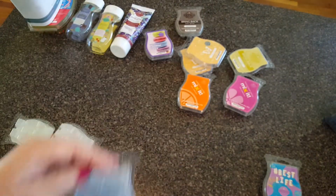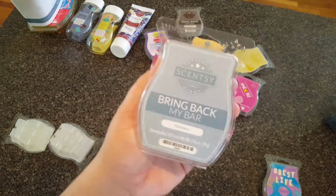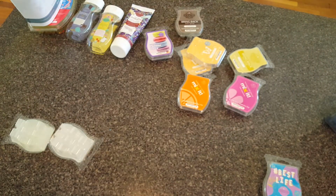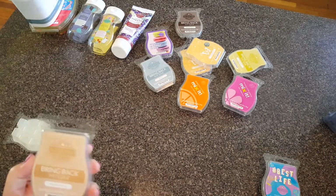Whiteout, in the same vein as the Candy Cane Wishes. Whiteout is a peppermint scent with a little bit of vanilla. Oh, it's just so nice. It's very, very nice. I have a ton of them.